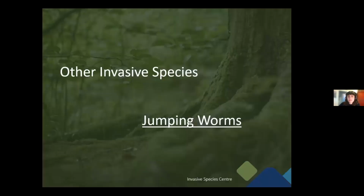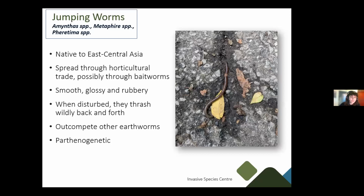So I'll touch on some other invasive species too. I wanted to bring up jumping worms because I know this is one that was kind of hot in the news last year. It is an invasive species that is spreading primarily through horticultural trade in mulch, soil, and potted plants. There's also a possibility of their introduction through sale as bait worms. However, we haven't documented this yet in Canada, but still just something to be aware of.